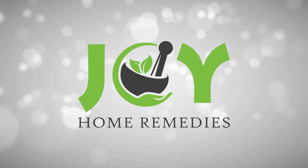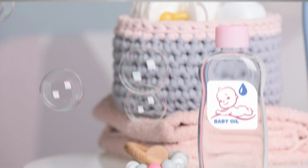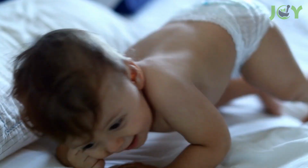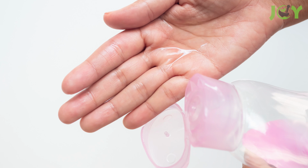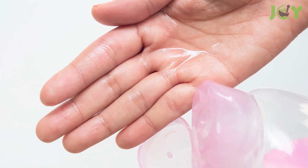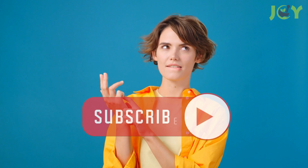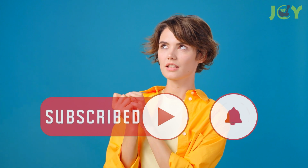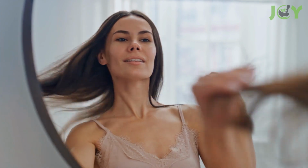17 uses for baby oil everyone should know. Baby oil is a staple in nurseries, but it's actually far more versatile than you might think. Beyond keeping baby bottoms soft, this product transcends its original purpose, offering solutions for beauty, home care, and even minor emergencies. Its gentle formula makes it an excellent candidate for a myriad of uses you might never have considered. Here are some unexpected ways baby oil can make life a little easier and more luxurious.